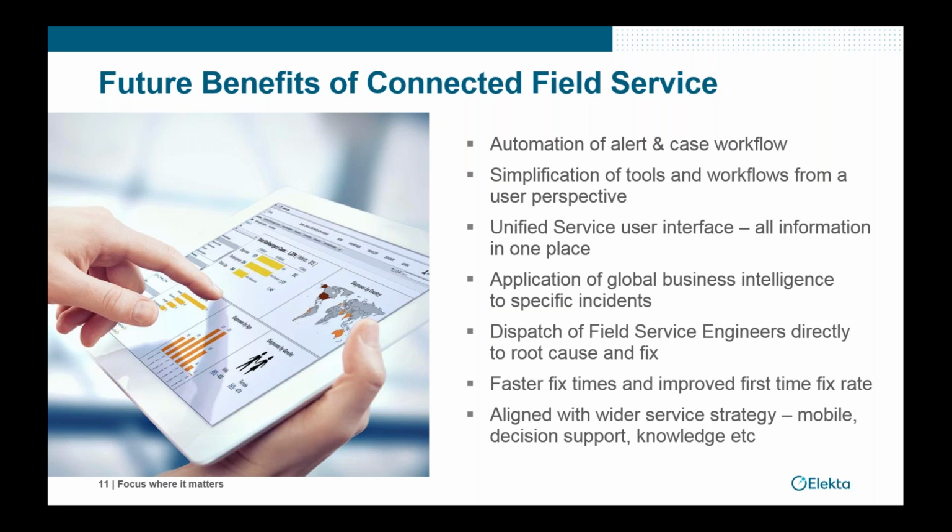So effectively, this will be the machine calling home and saying, I've got a problem that's developing. It is going to cause me to fail within a short period of time. Please treat this as an urgent attention. So in future, these advances in connected field service will be able to automate that end-to-end process for us, which means that we'll be able to monitor the whole base.